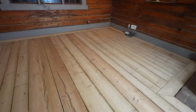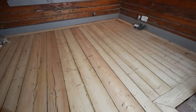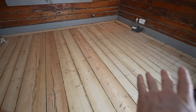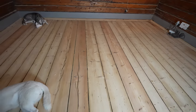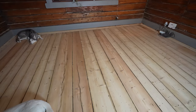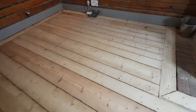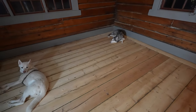You can actually see that I've used two different kinds of trees. So over here, the light looking ones, they are pine, I'm thinking. And this, the bit brown, reddish ones, are probably a spruce tree. But look how fresh this is. It's such a difference.